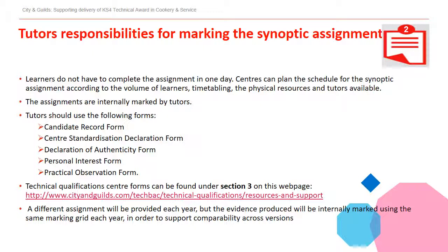You also need to submit evidence to show that your centre has standardised the work exactly the same as you would for internal quality assurance if there is more than 1 marker. We also need a declaration of authenticity form. Should you have a personal interest or you actually know one of your candidates, that must also be declared on the personal interest form, and the practical observation form that must be submitted alongside all of this evidence. So all of these forms will be found under section 3 on the website. Again, there is a link to where you can find this information.